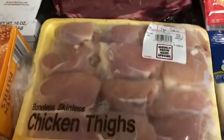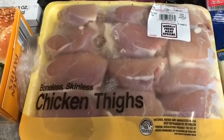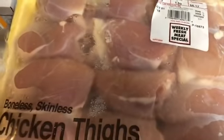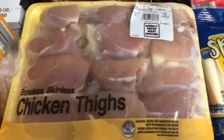I got some chicken thighs. So, truth, I don't really like chicken thighs. But you know what I do like? 3.5 pounds of chicken for $6. So I'm gonna figure out a way to love this. I actually might ask Lauren how she does hers because I know that they eat these pretty regularly.